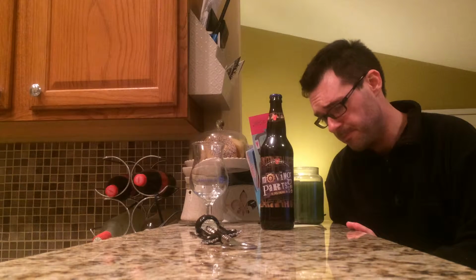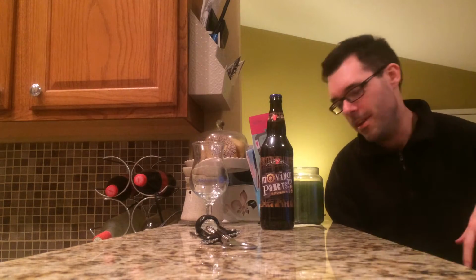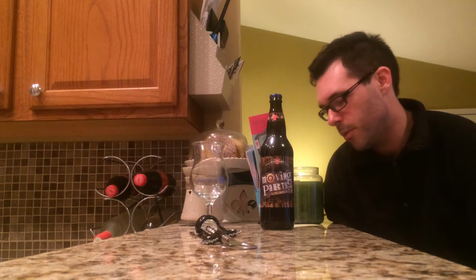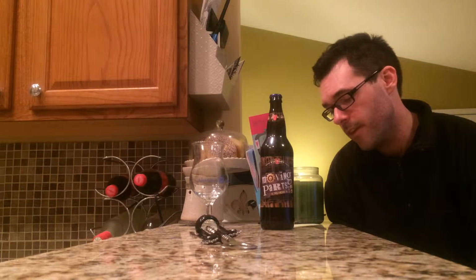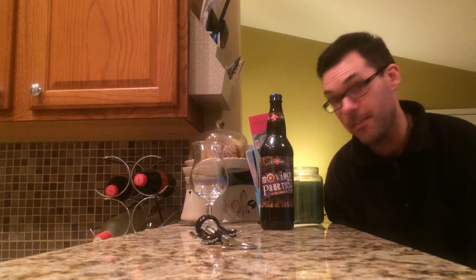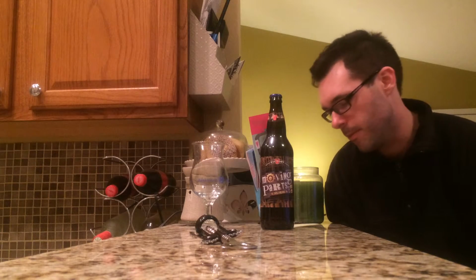Ever evolving IPA, batch number 2. They're doing a new batch every 4 months where they're kind of just interchanging parts, hence the ever evolving Moving Parts IPA. This one comes in at 6.4%. This is actually an English IPA, not an American IPA, which is a little more subtle than the American IPA. Gets good ratings on both Beer Advocate and Rate Beer, actually identical ratings. This is kind of a rarity, 83 on both of them.